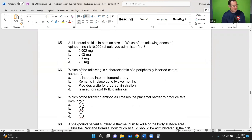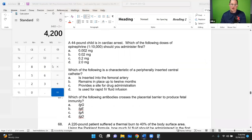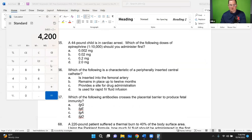Looks like we got another math question. A 44-year-old in cardiac arrest. Which of the following is the dose of epi? So the first thing we need to do is figure out our weight. 44 divided by 2.2 gives us 20. 20 times 0.01 is 0.2. Answer C, Charlie.